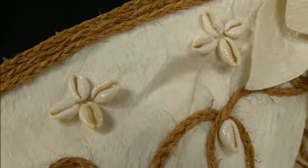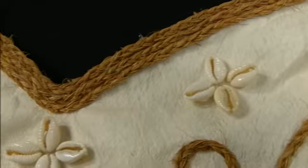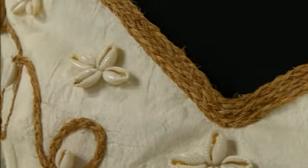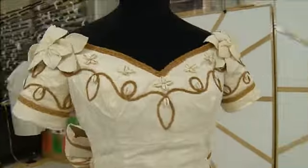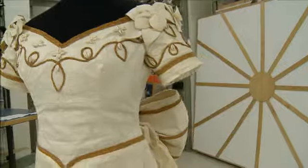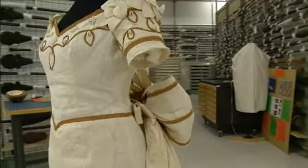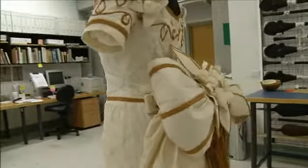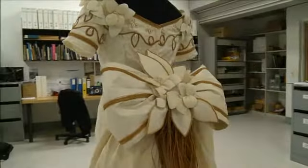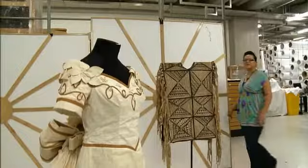Instead of pearls and lace and white satin, it was just a beautiful expression of my own heritage, which was lovely to embrace on the wedding day to this man I was about to marry. This is something that can be appreciated and preserved for my children's children, hopefully. So it's really lovely that it's here at Te Papa, and a privilege for it to be here.